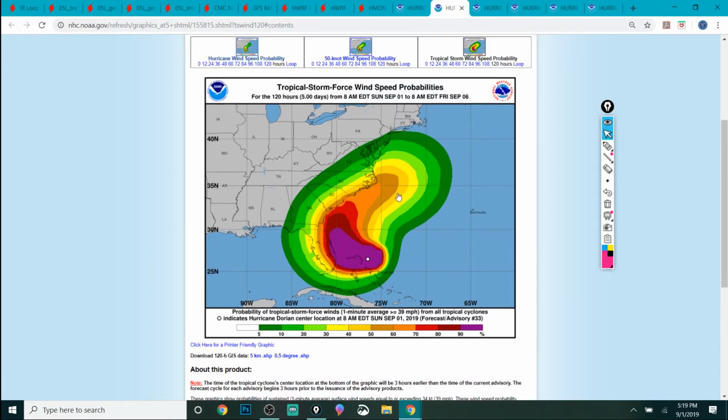Here is the chance of storm force wind speed, tropical storm force winds, and you have a 90% chance anywhere in this purple. Anywhere in the red, you have 70 to 90%, and in the oranges and yellows, you have 30 to 70%. So find your area if you are in here. Just look down at the bottom. That's where your key is, right down here, and that's the percentage chance of you seeing tropical storm force wind speed.